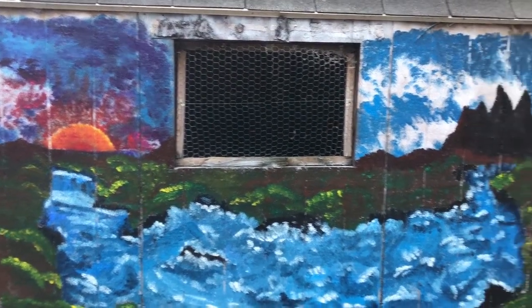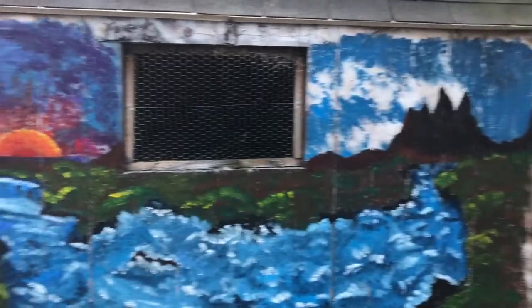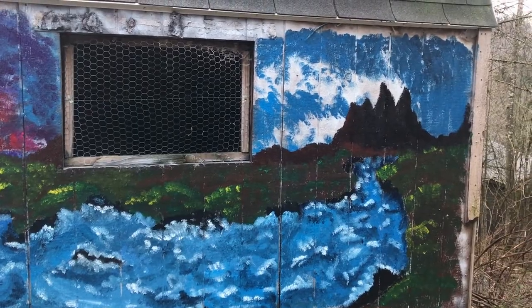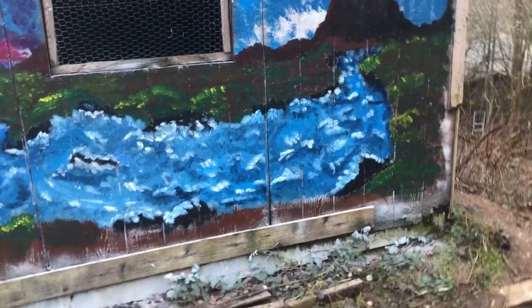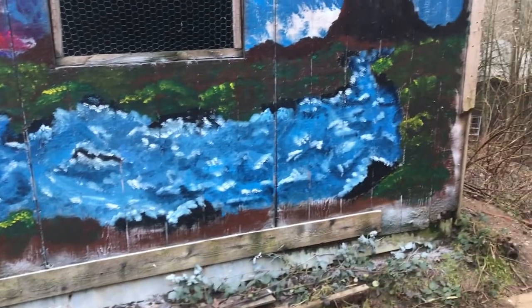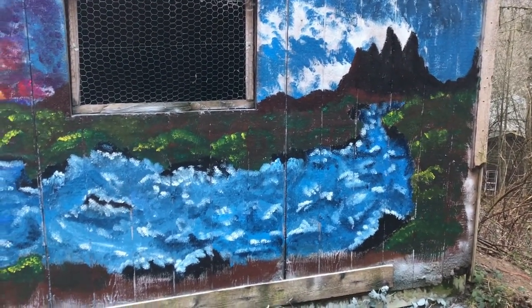I think what I'm going to do, because I used some of the same colors for the river as I did with the sky, is put some more purple and reds on my palette and then finish up the sky over on this side so that I can use up the paint that I haven't used for the river yet, because I don't want to waste any paint. And then I think by then the sun will have gone down and I'll have to go to bed.